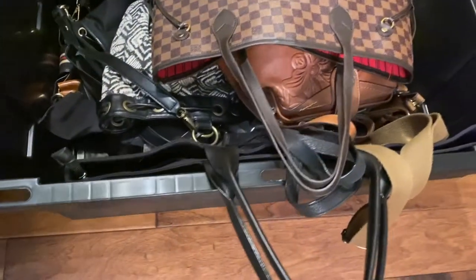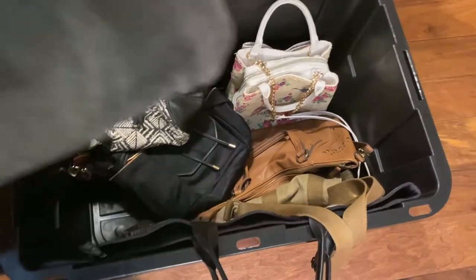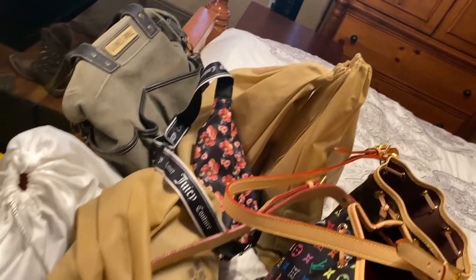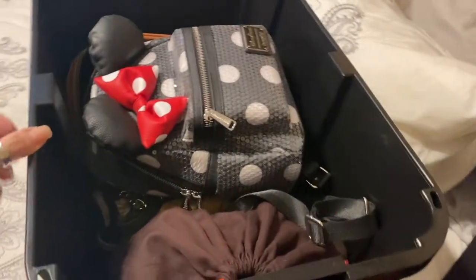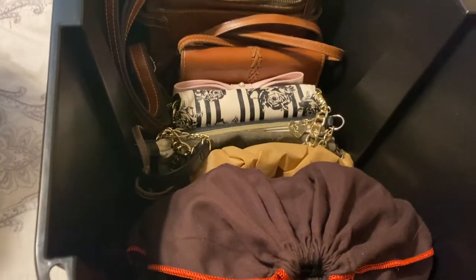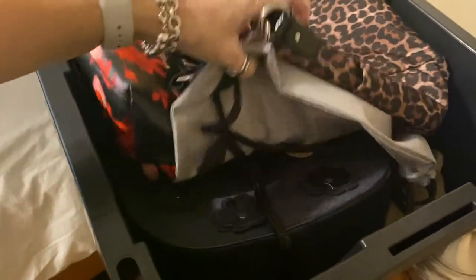I got rid of many, many bags. All of these are going out of here. This is the pile I'm going to keep out, hopefully on my hat rack somewhere, because these are my favorite go-to bags. And then this tote here are my favorite little bags that I'm keeping. That's my Disney backpack. And then these are all of my larger bags that I don't use very often.